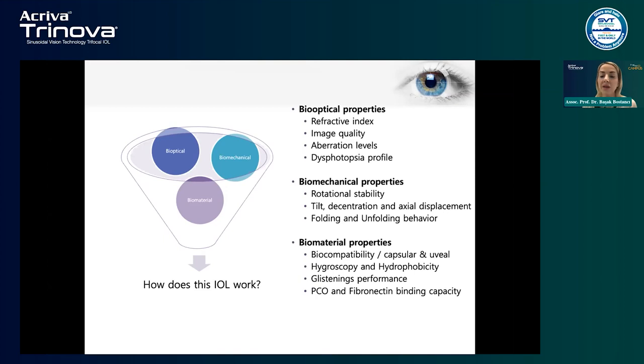What are the biomechanical properties? When you put a lens, is it stable or does it rotate? The tilt, the decentration, the axial displacement that occurs after IOL implantation, and also the folding and unfolding behavior of the lens. And also, we are not discussing biocompatibility enough.